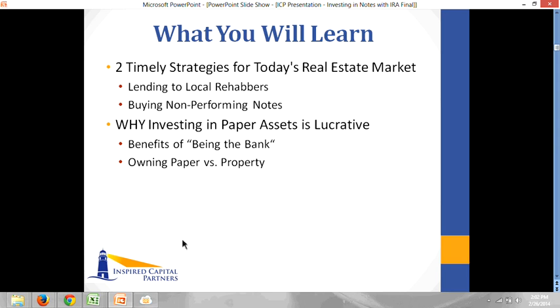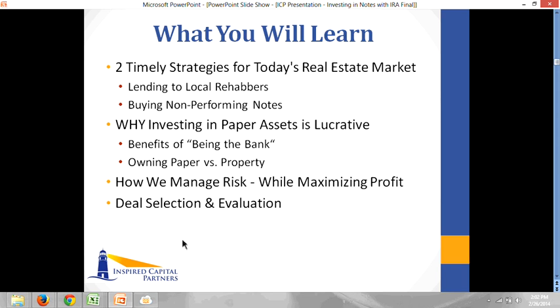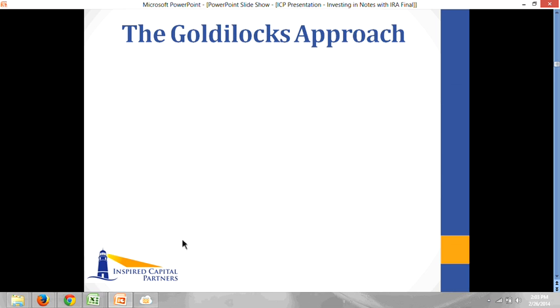And then the differences of owning paper versus the actual property itself and why there are some pros and cons to both sides. We're going to discuss how we manage risk while maximizing profit, how we select our deals and evaluate opportunities for both purchasing the deal as well as the exit strategies that are so important to that. And then we'll go over examples of those creative workout strategies.